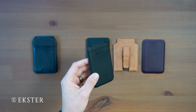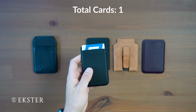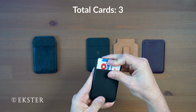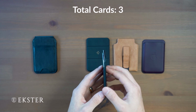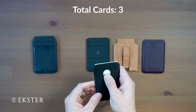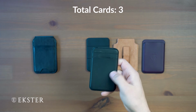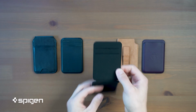So next up we've got Ekster here. So you can see 2 card slots here. They recommend up to a total of 3. So let's see. We've got one in there, one more here, and you can see it's still relatively thin here. And then lastly, we're going to add one more here. And it's pretty thick, but you can see it does actually work here without hurting anything about it. So I would say yes, a total of 3, and it remains pretty slim here, like you can see. And to get them out, you can slowly slide those out, and then these ones you can just simply pull. Really easy to use.